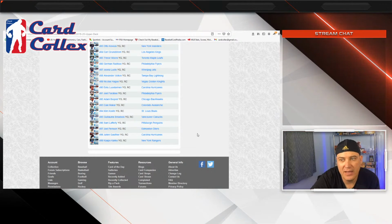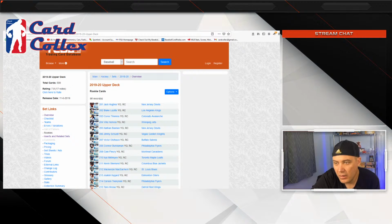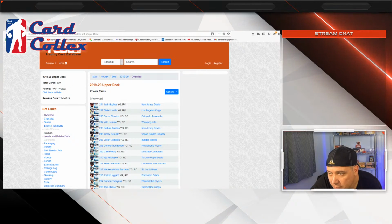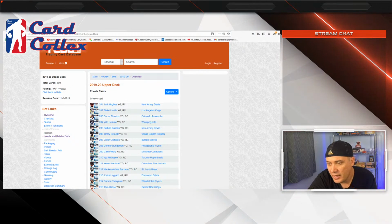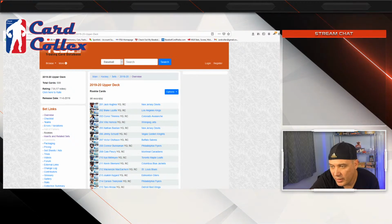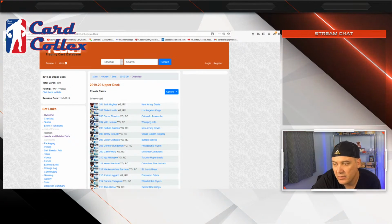What's Connor McDavid's base in 2020 going for? Hockey's huge here in Canada. Oh yeah, hockey's huge in Canada. Thanks for the tips on the websites. I'll check them out. Yeah, for sure. Yeah, Young Guns are base, but it's considered the true rookie. They have a huge following and the most desired cards of the series. But there's Young Guns Canvas. Yeah, Young Guns clear cut, high gloss.